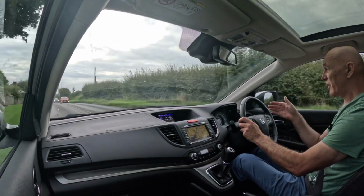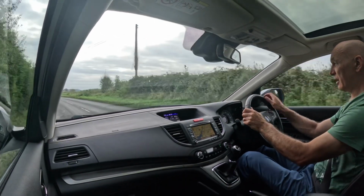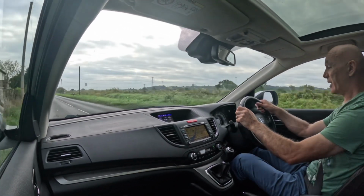And it works beautifully with the chassis of the car. It also tracks dead straight. There's no vibrations at this speed, or actually any speed up to the legal limit.